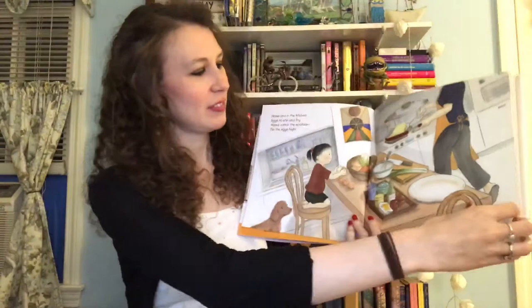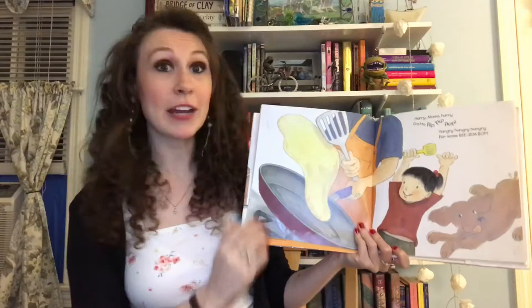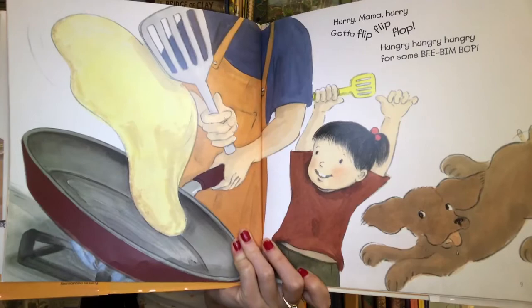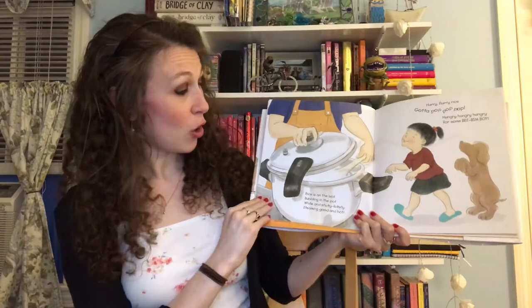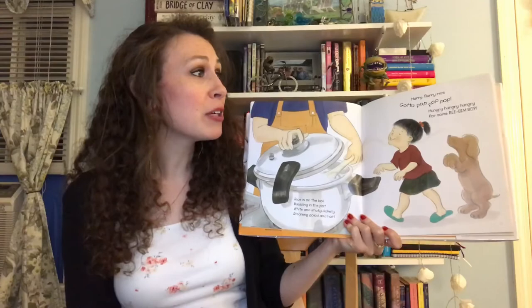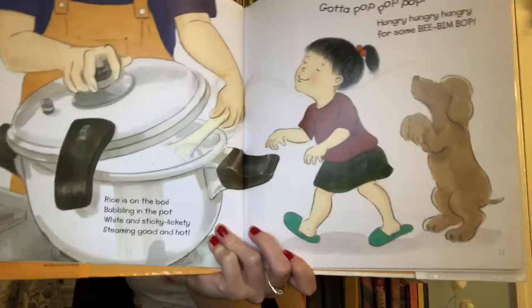Hurry, Mama, hurry. Gotta flip, flip, flop. Hungry, hungry, hungry for some Bee-Bim bop. Rice is on the boil, bubbling in the pot, white and sticky lickety, steaming good and hot. Hurry, flurry, rice, gotta pop, pop, pop. Hungry, hungry, hungry for some Bee-Bim bop.